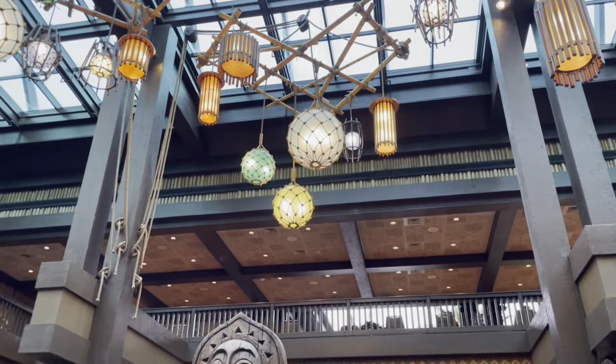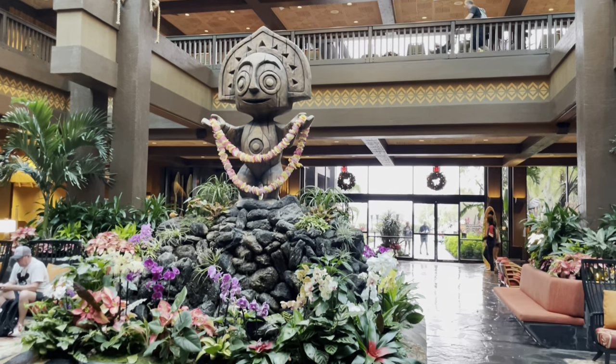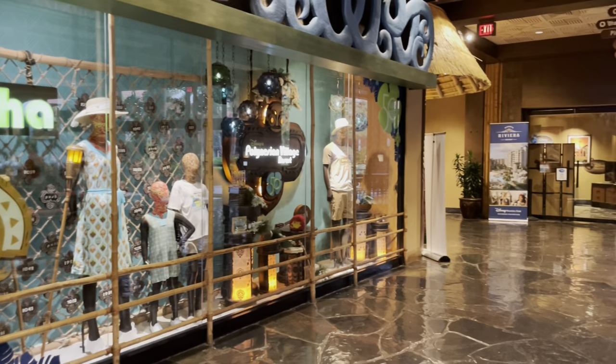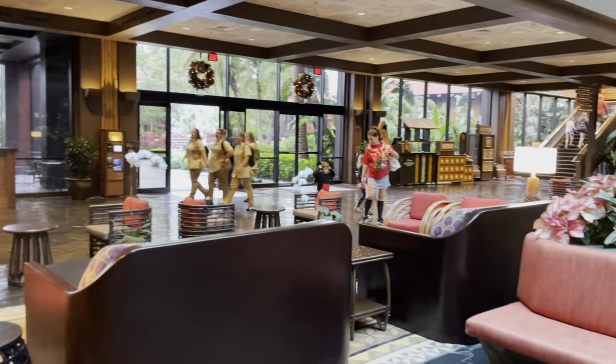So a fun fact about the Polynesian Resort, it actually opened the same year as Walt Disney World, the Magic Kingdom Park, and they offer deluxe accommodations as well as DVC. I think the Polynesian Resort may definitely be my very favorite Disney resort.